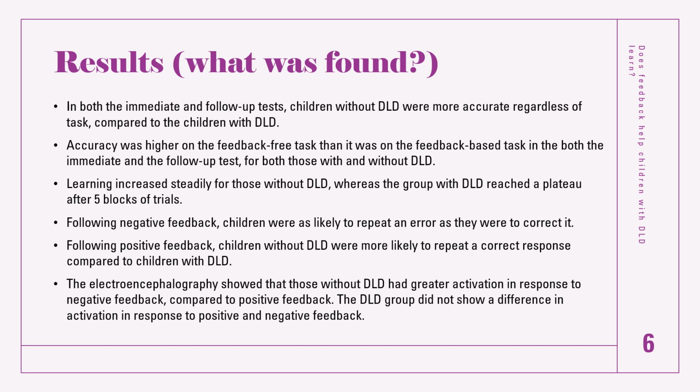Accuracy was higher on the feedback-free task than it was on the feedback-based task in both the immediate and follow-up test for both those with and without DLD. Learning increased steadily for those without DLD, whereas the group with DLD reached a plateau after 5 blocks of trials.